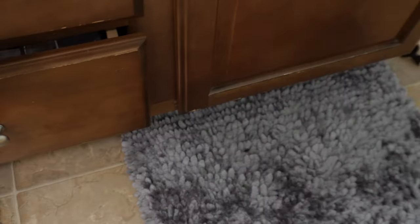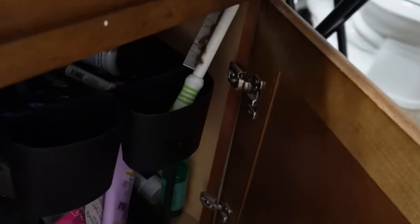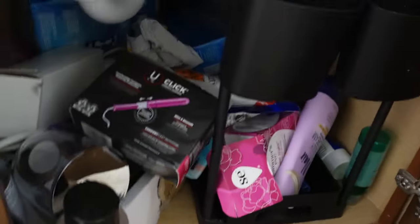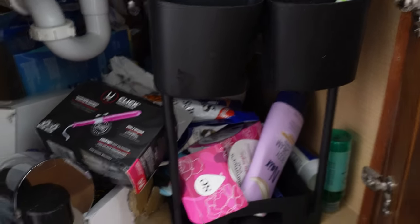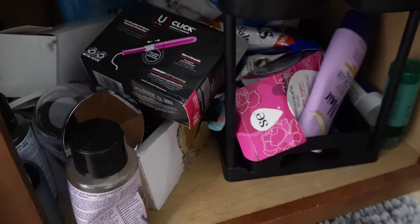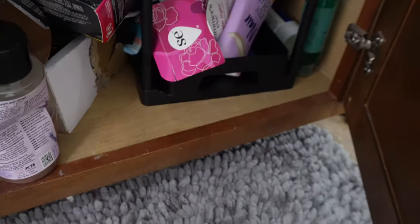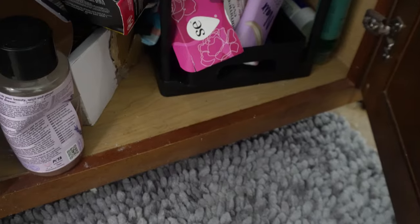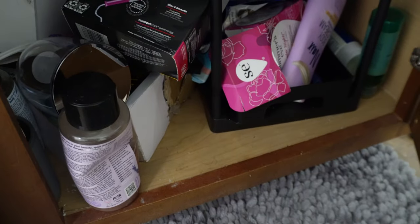Okay, and then over here we have this semi broken cabinet. The screw needs to be tightened. Look at that, it needs to be tightened, but I'm not gonna worry about that right now. In here we have feminine products, shampoo, and just some other stuff that I honestly don't even know what's all back there. Because we moved into this house about a year ago and a lot of the stuff I just unpacked and threw in here. So I didn't really go through things. I just put it in here to get things out of the box.